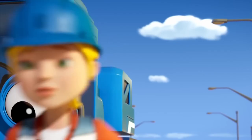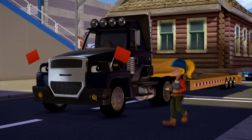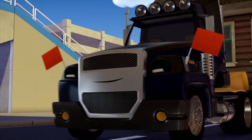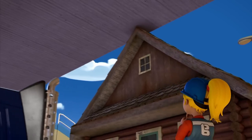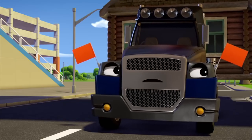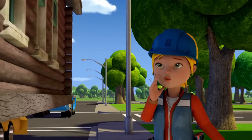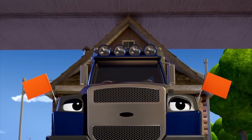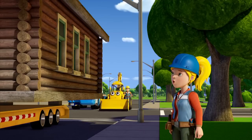Stop! Stop! Oh, I don't think the house will go under there. Of course it will. Loads of room. I'll show you. I'm not so sure either. Watch. I have an uncanny ability to judge heights accurately. See? What did I tell you? Almost through. It's fine. Whoa! Oh, stop, Tutu, stop! Oh, dear. Now, that shouldn't have happened. I appear to be stuck. Oh, no. Uh-oh.